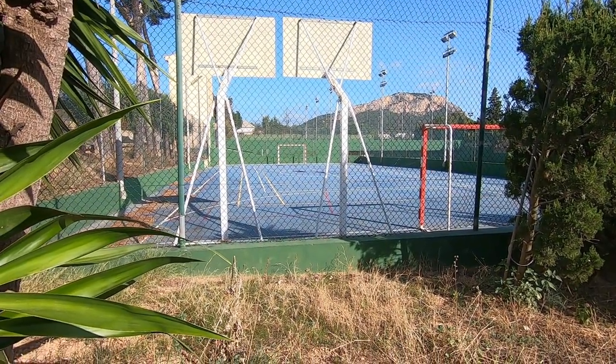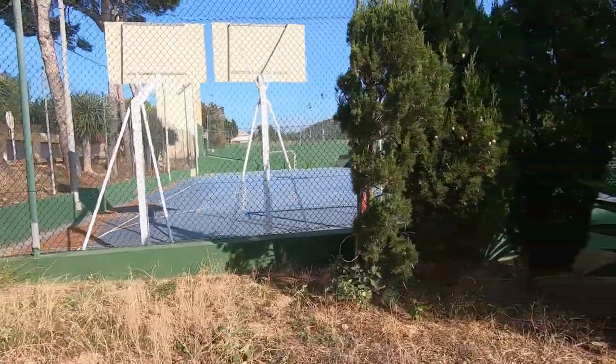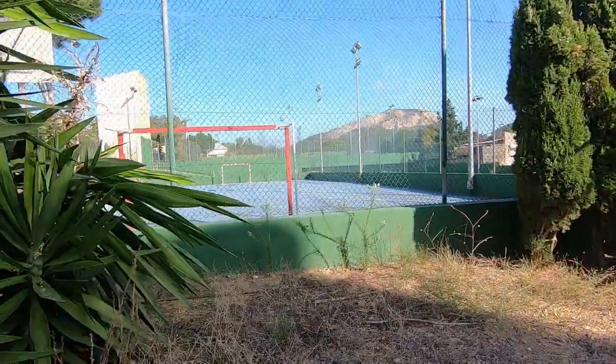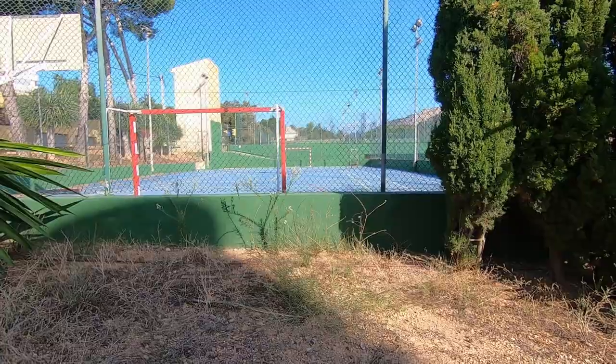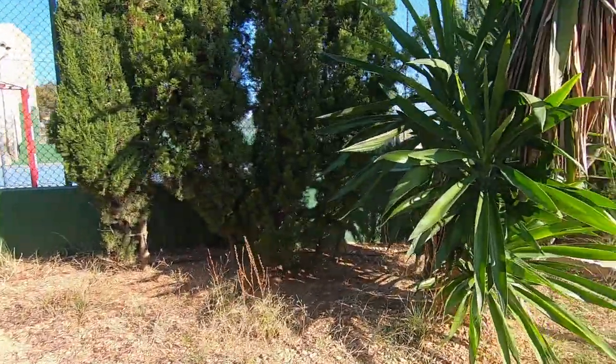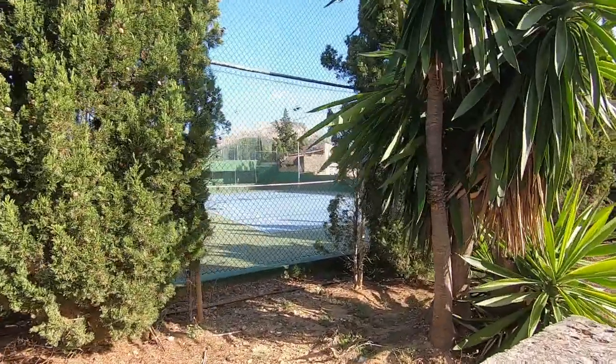Many of the towns and villages in Mallorca have facilities for sports, which are well done, well kept, well run. Here's one which is a multi-purpose playing area. Got basketball, futbito, and even more places next to it, tennis next door.